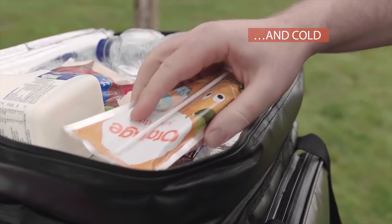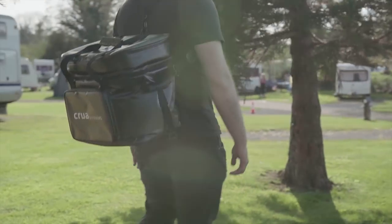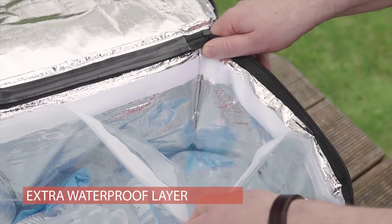Carry hot and cold together, no problem. Carry over your shoulder or on your back, you decide. And never worry about leaks.